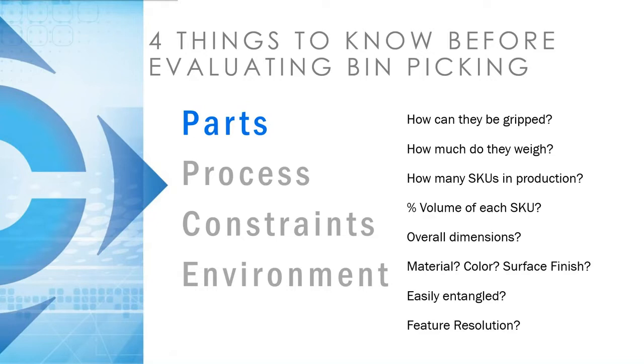How can your parts be gripped? How much do they weigh? That's on the engineering side. Also, how many SKUs do you have in production? What's the volume of each SKU, right? Even if you can't do all of them, can you do your highest volume SKUs with a bin picking solution?